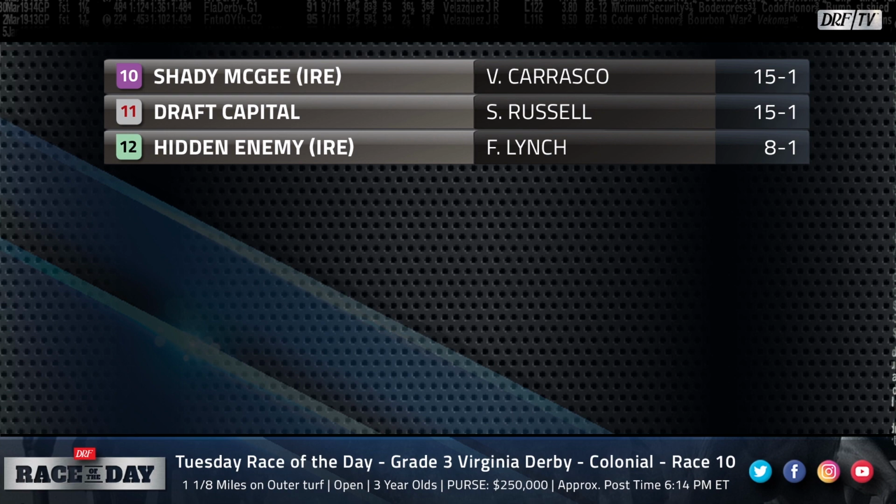Let's take a look at our top picks for Tuesday's race of the day, the Grade 3 Virginia Derby. Experienced is the horse with the upside potential, the number 7, likely pace compromised in the Bald Eagle Derby, a very promising maiden winner in his debut, and the horse has a lovely, lovely pedigree. Yeah, there's just a lot to like about this horse. I took him on top.